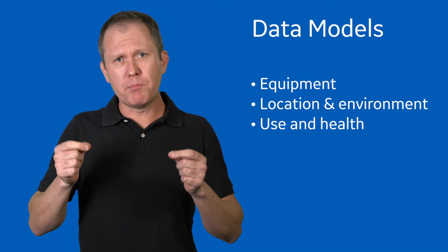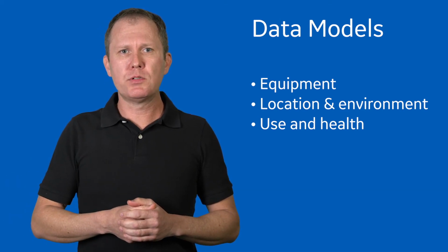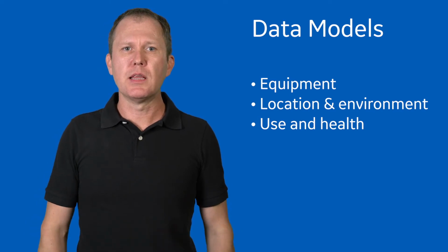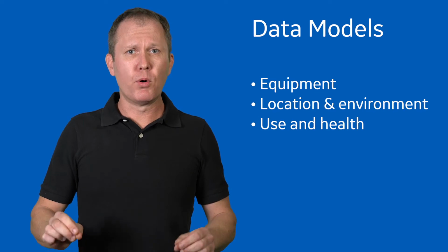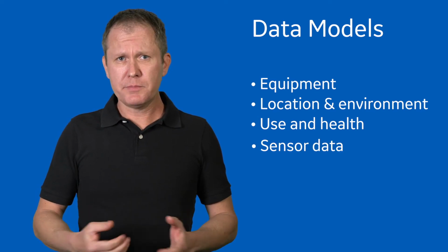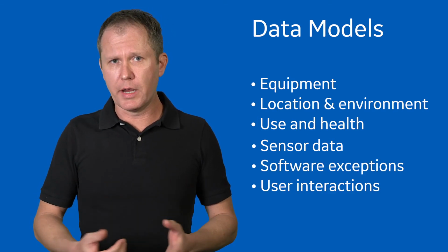And also think about the ability for the equipment itself to tell us from the edge, as opposed to managing this information as master data within core applications like ERP and ServiceMax. And then we may also have reported or derived data from the equipment, like sensor data, software exceptions that may arise, or reported user interactions.